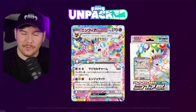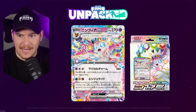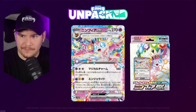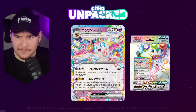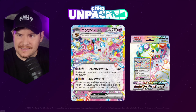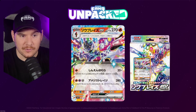There have been rumors that we're going to be getting a Stellar type Evolutions set sometime in the near future between now and next year. And I think this is the first time that we're actually seeing a Stellar type evolution right here in this battle deck that will likely be featured in one of the upcoming sets. This is the Stellar Sylveon EX. Obviously, it looks beautiful. I love the way that these new Stellar types look with that rainbow border on them. And of course, the Ceruledge also looks really, really good.